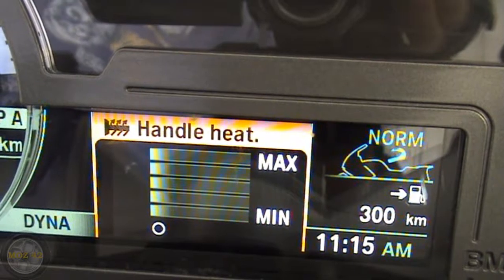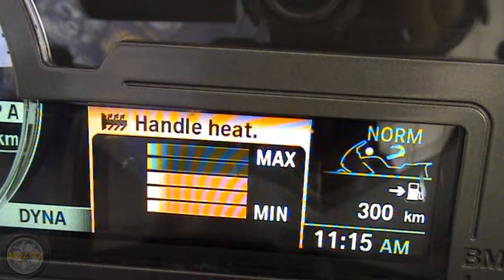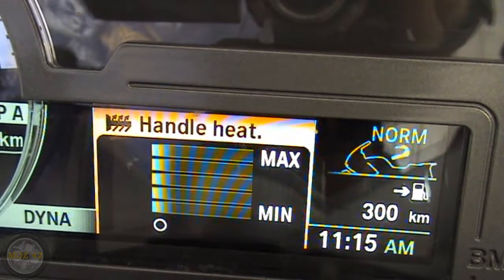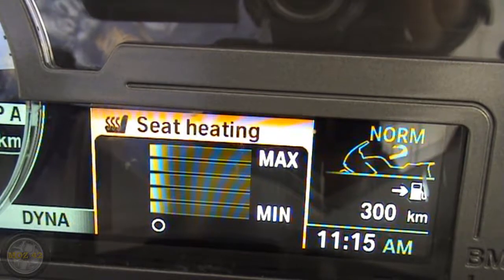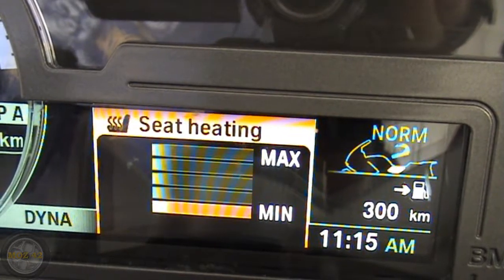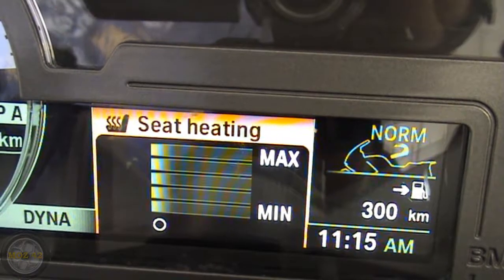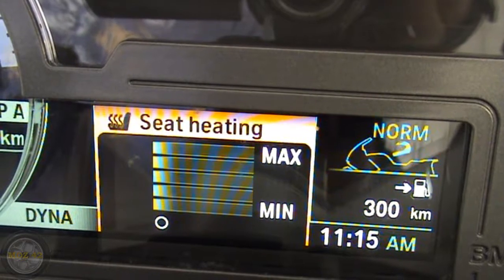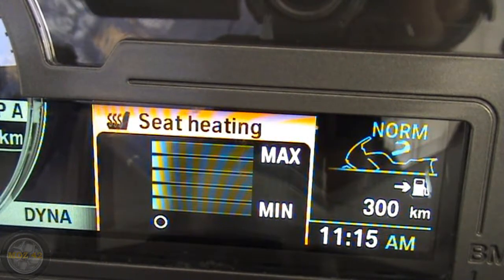Your handlebar heat, you can set that here. You can wind it up so your handlebars, you got the choice of heat you want to put through it, and also your seat. Yes, it warms your bum as well, so you can turn it up or down regarding what your preference is. There is also a heat switch for the pillion, which is directly underneath the pillion seat that you can turn on and off for the pillion.